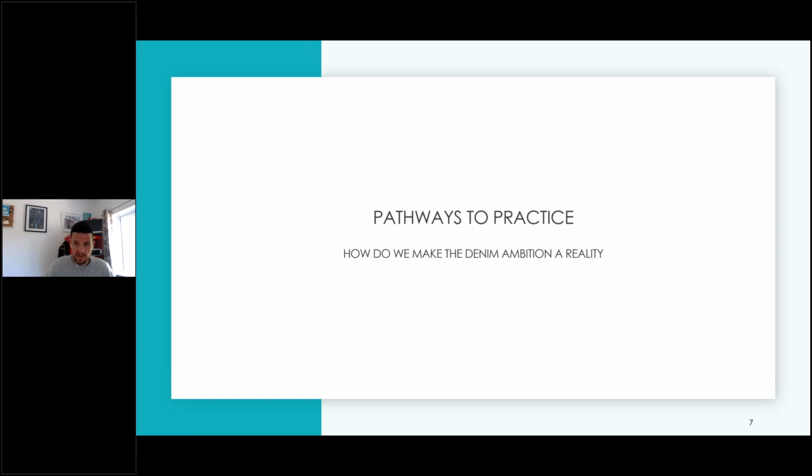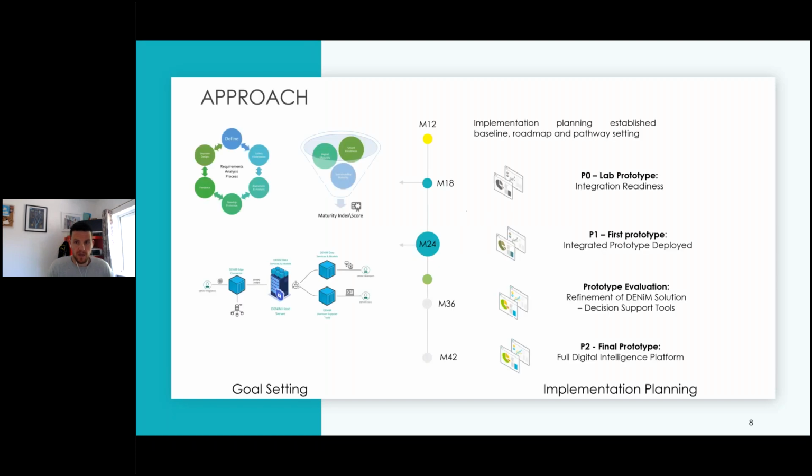DENiM is quite ambitious in terms of what we want to achieve within the 4 years of the project, and the project team has been working really hard to make this ambition a reality over the last 2.5 years. Maybe I can provide a little more detail and insights on what we've achieved and how we managed to convert these pathways as we define them into practice. Key to making progress and the success of the project is strong collaboration, and that's in the name of DENiM. Having this relationship with our pilot partners allows us to define very specific requirements, goals and ambitions at a site level, and then to convert that into our phased implementation plan.